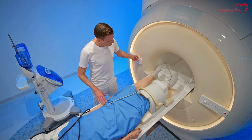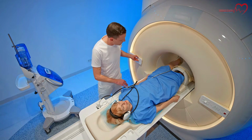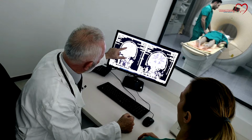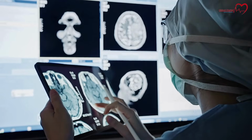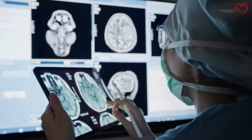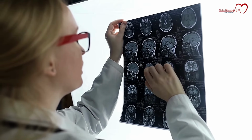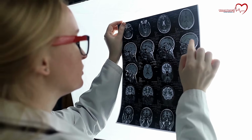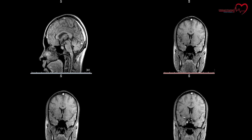Withdrawing the wave energy causes the atoms to fall back in line, creating a signal which the scanner translates into detailed images. So it's pretty remarkable advanced technology which is invaluable to the diagnosis of a range of conditions: brain injuries, strokes and tumors, spinal cord problems, heart and liver problems, uterine joint pathology, and even early signs of multiple sclerosis.